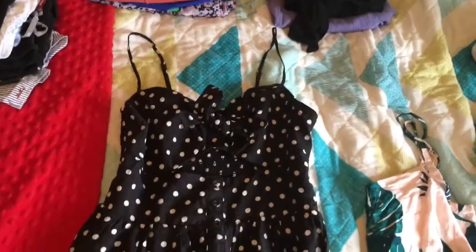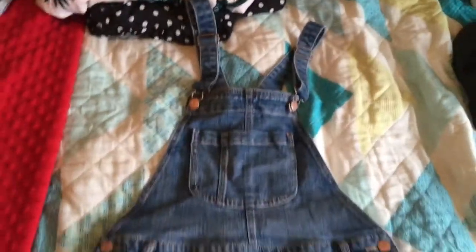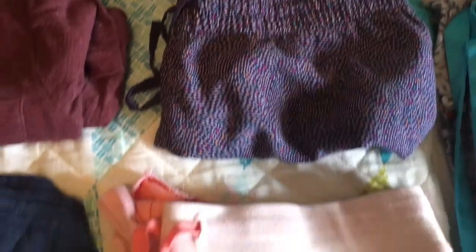On to dresses and like whole body. I wrote down 1 professional dress, 2 casual dresses, and 1 romper. For my romper, I have rompers, but I decided that I wanted to bring overalls, short overalls instead, because I felt like I was getting 2 for 1. It was kind of like a romper, but also like an extra pair of jean shorts, so that's what I went with for that. For pajamas, I am bringing 2 pajama tops, 2 pajama shorts, and 1 pair of sweatpants.